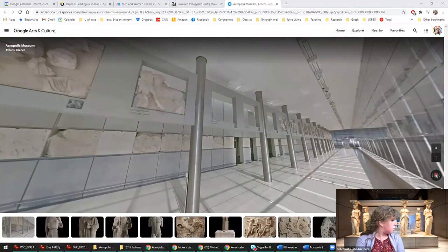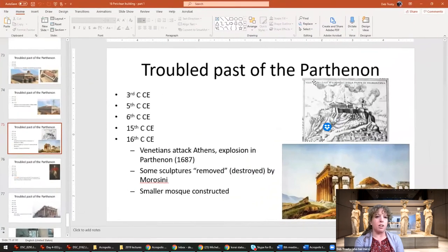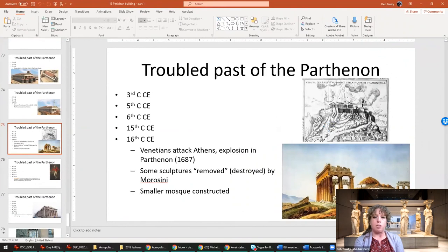Let's see here. Here we go. In 1687, there was an attack in Athens. The Venetians were fighting against the Turks for control of the city, and the Venetians attacked Athens and fired a cannonball into the Parthenon. Unfortunately, the Turks were keeping ammunition in the Parthenon, and as a result, that ammunition exploded and it resulted in a giant, and here is a picture of it, the Parthenon being destroyed.